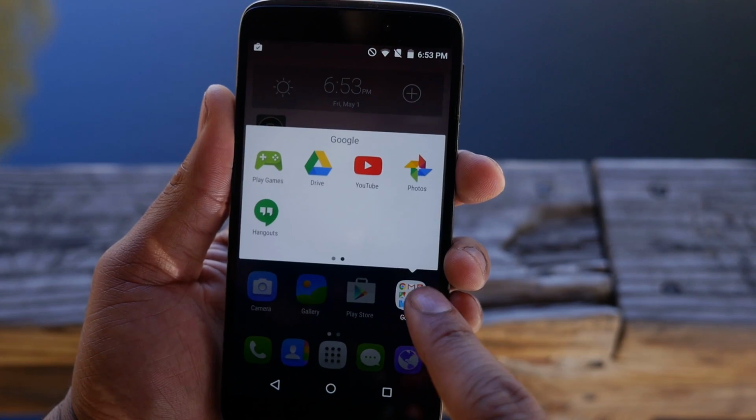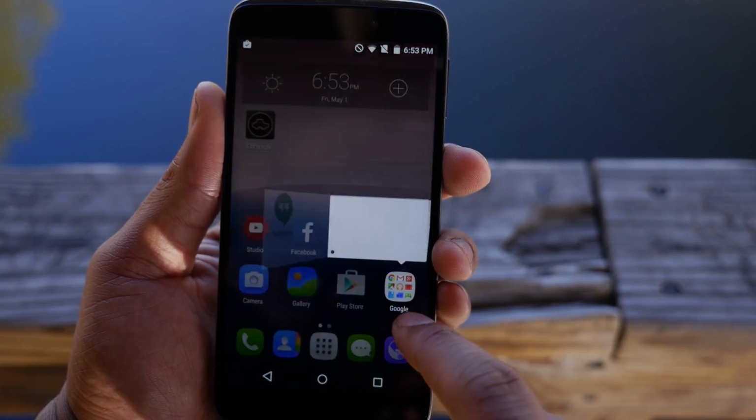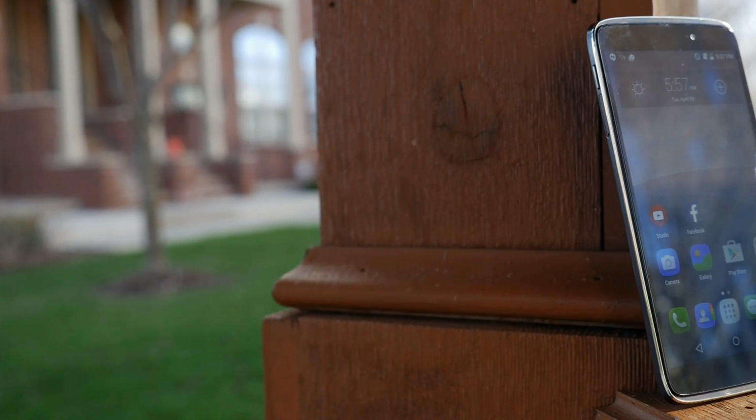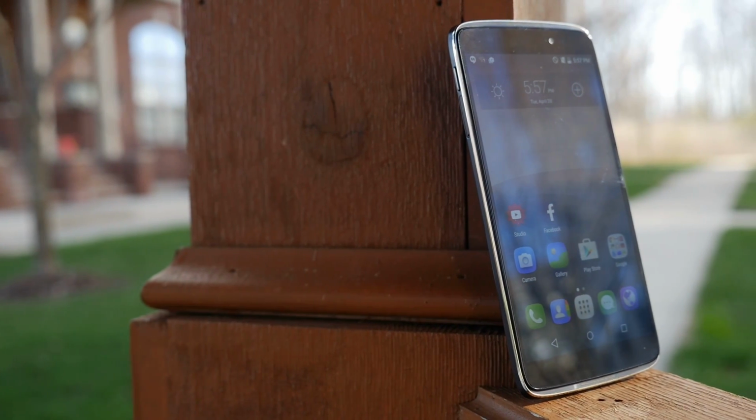Now, as far as software, it does run a pretty much stock version of Android, which is extremely cool to see. The only difference is you'll see a couple things like folder animations and the icons look different. But beyond that, it is Android. It's good to see Lollipop on board. It's the latest version of Android, and hopefully Alcatel continues to get updates and we continue to have the latest version of Android on this device.